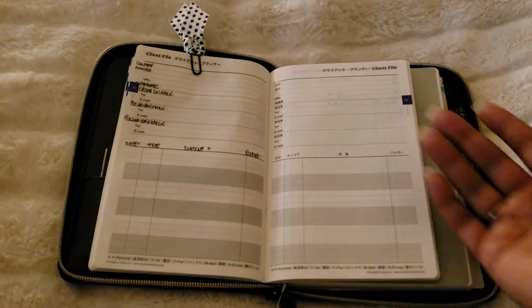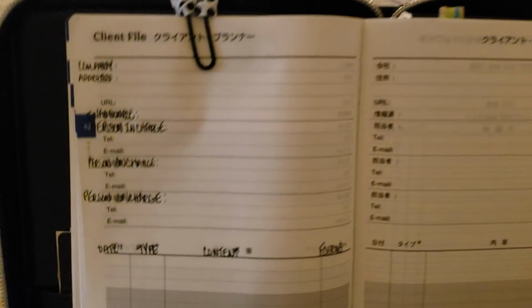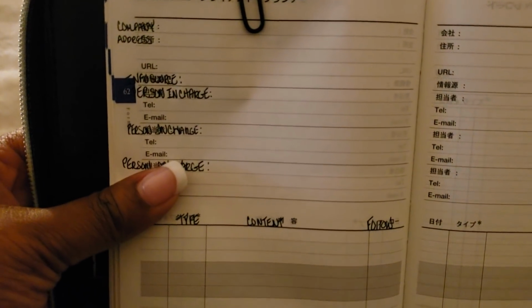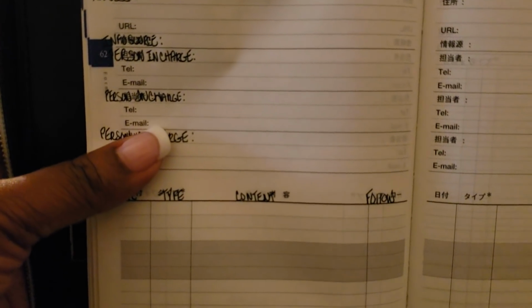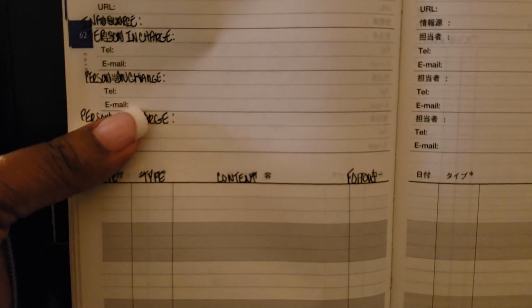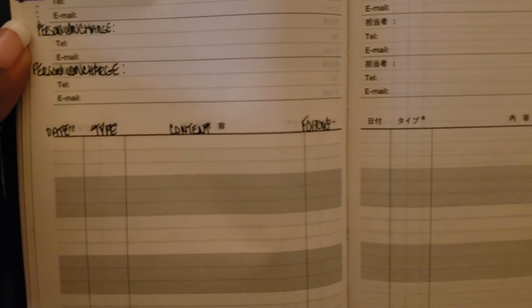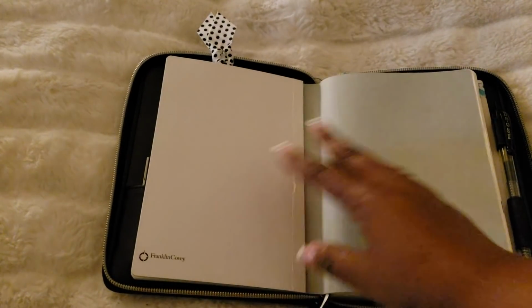And then there's another area that says client file. Let me show you. Can you see that? I translated it to company, address, let's see, person in charge, date, type, content, and so forth. So anyway, again, I've been translating some of these areas.